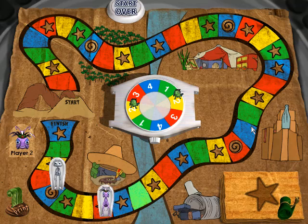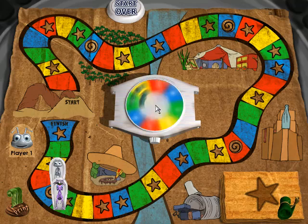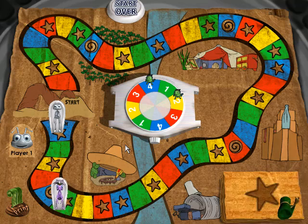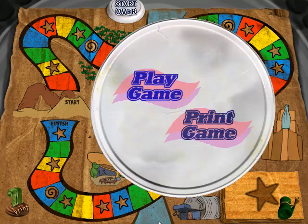Player two. 2 plus 2. Oh no! You get hurt escaping the bird attack. Lose next turn to recover in the ant infirmary. Player one! 2 plus 4. Your bravery inspires everyone to scare the grasshoppers off Ant Island forever. In other words, you win. Oh, well, you can't win them all. Besides, I had a marvelous time. How about another game, champ? Click here to play the game, or click here to print your own.